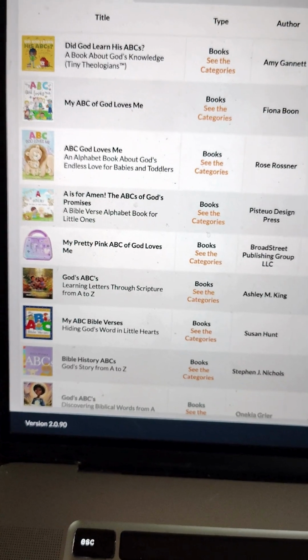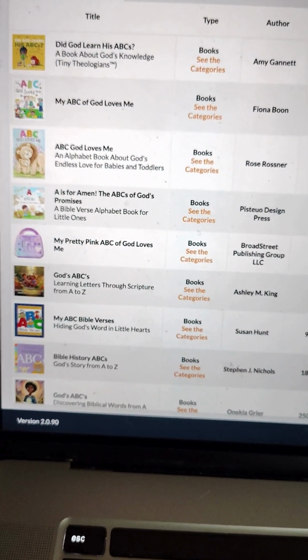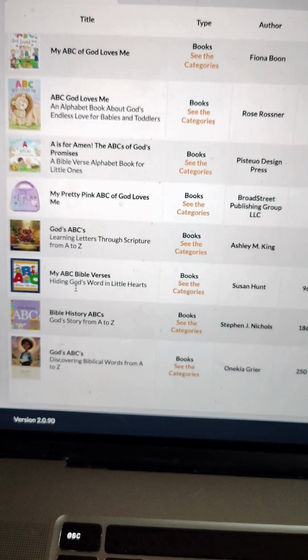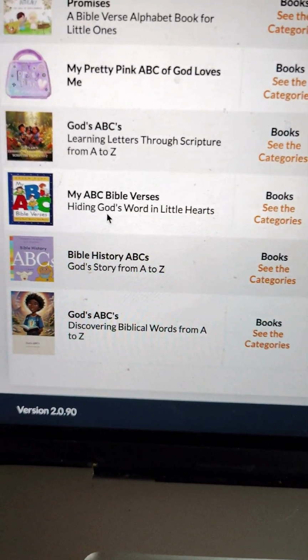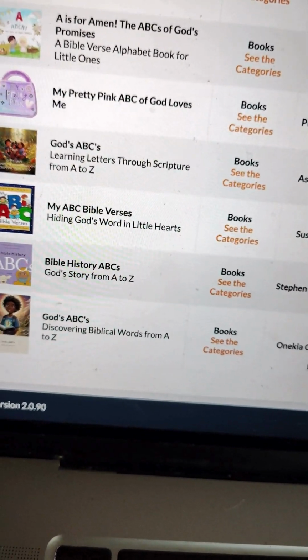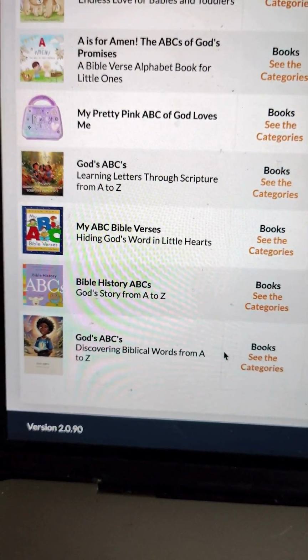But let's get back to this information, okay? Here is the list of my other competitors, as you see. My book is entitled God's ABCs, and these are all the other books that have a biblical concept. And you even see right here, God's ABCs, Discovering Biblical Words from A to Z. I didn't even know that was there, but you can have the same book title. It's all good.